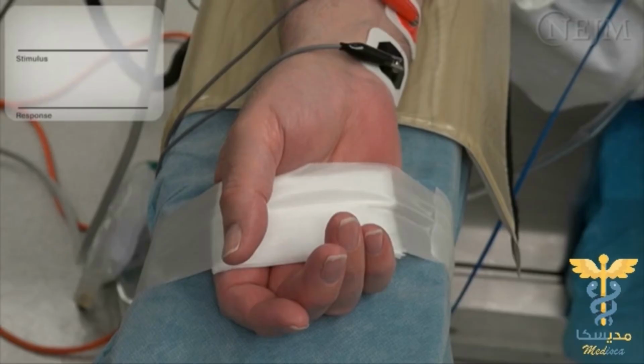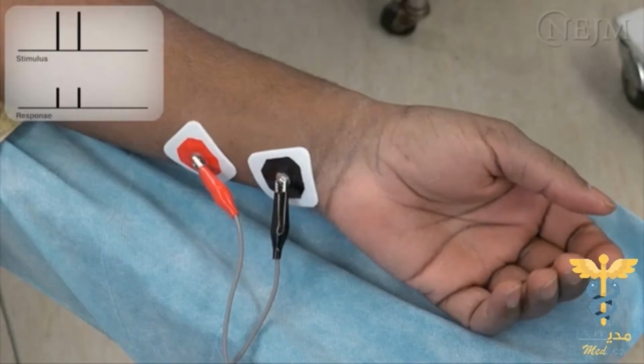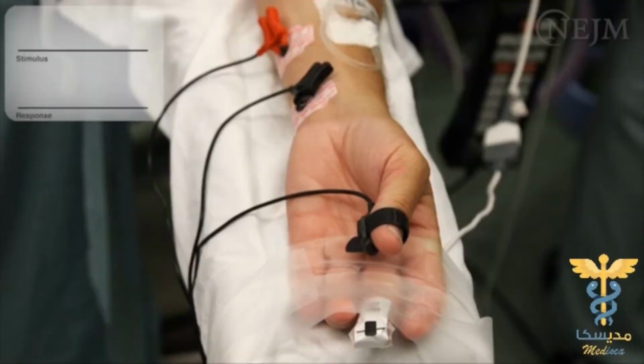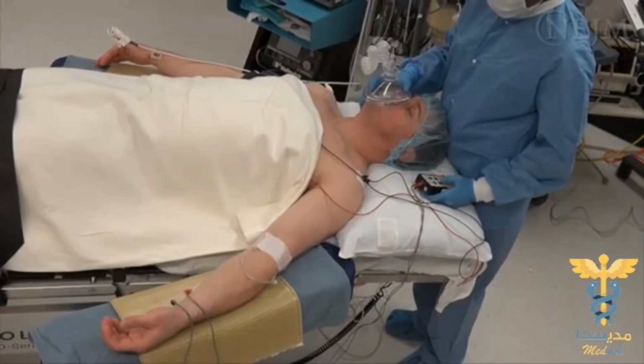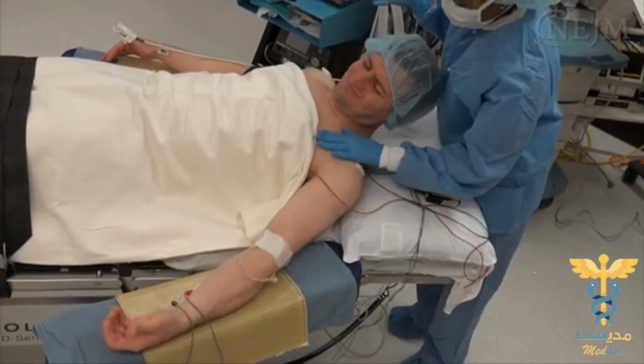The train of 4 ratio remains consistent over a range of stimulating currents. This consistency at various stimulating currents allows this pattern to be used as a measure of neuromuscular recovery, because currents of 20 to 30 milliamperes do not cause significant pain in most patients. In contrast, supramaximal currents of 60 to 70 milliamperes can be painful.